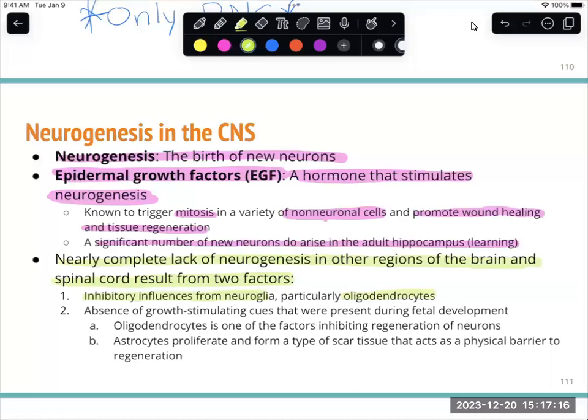There is no growth stimulating factor that was present during fetal development. Once you're born, that goes away. So those oligodendrocytes inhibit regeneration of neurons. Astrocytes will proliferate and they'll form scar tissue. And that kind of acts as a physical barrier to prevent regeneration.